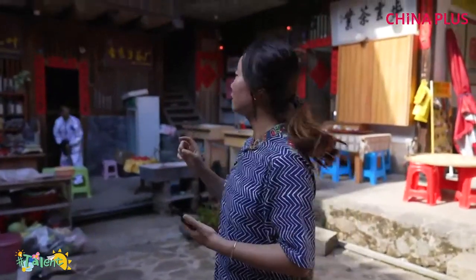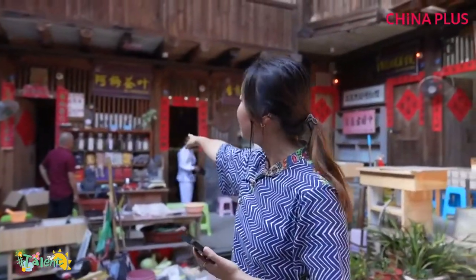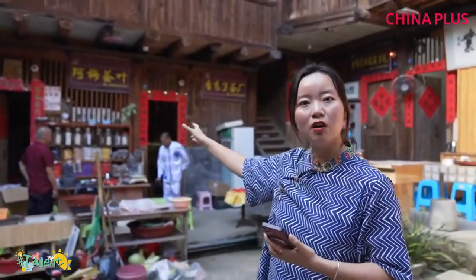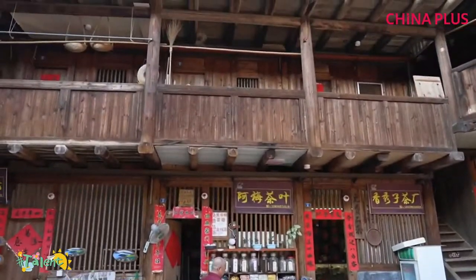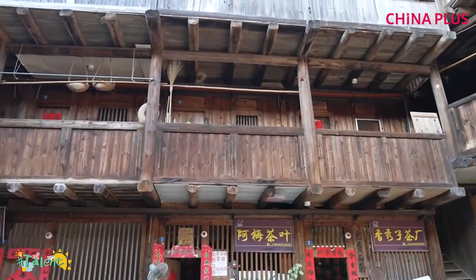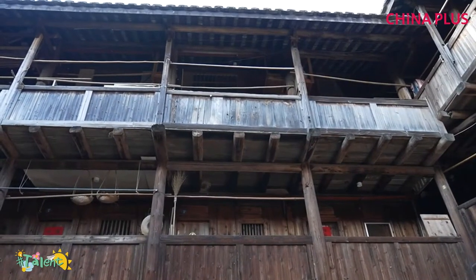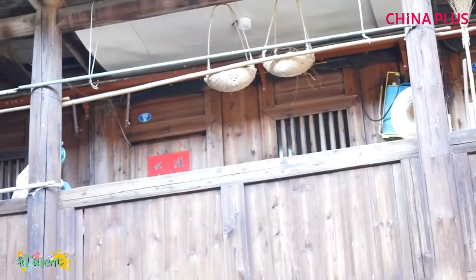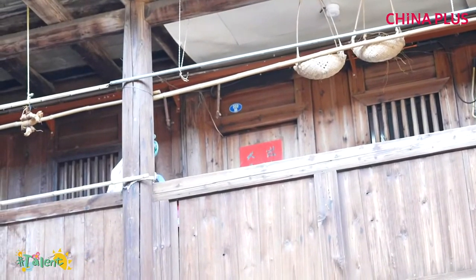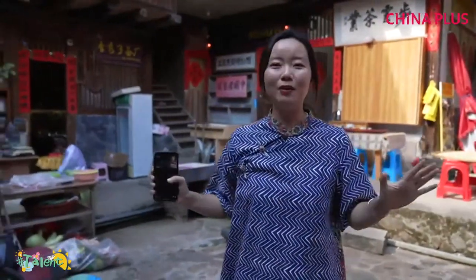And also, I just want to quickly tell you about this. On the first floor, it's already been made into a tea shop, but usually first floor is kitchen. Second floor, I told you, is storage. Third floor is bedroom. So you live on the top, and then you put your storage on the second floor, and then you come to the bottom or the ground floor to cook. If you speak British English, you may get really confused, because what is the first floor, what is the ground floor? It's very different in Tulou.